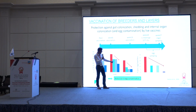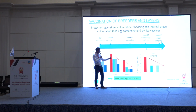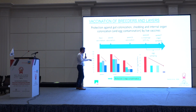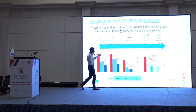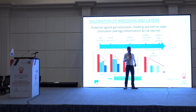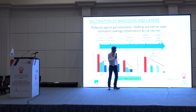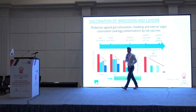Salmonella enteritidis vaccinated population, Salmonella typhimurium vaccinated population, Salmonella enteritidis and typhimurium vaccinated population. This is a control population. You see that the percentages of positive ovary and oviduct samples are actually reduced quite a lot. And you also see that the percentage of positive eggs is reduced quite a lot with the 3 different vaccine preparations.